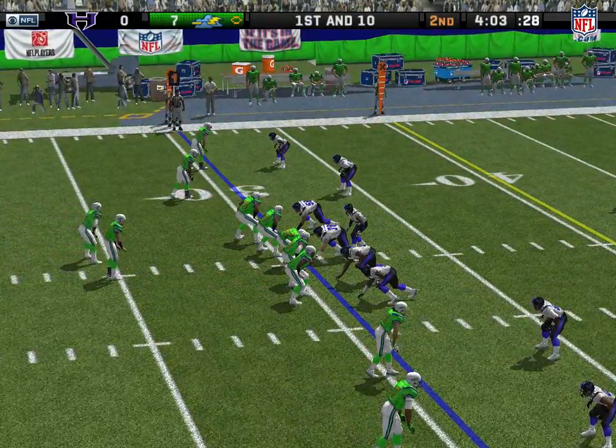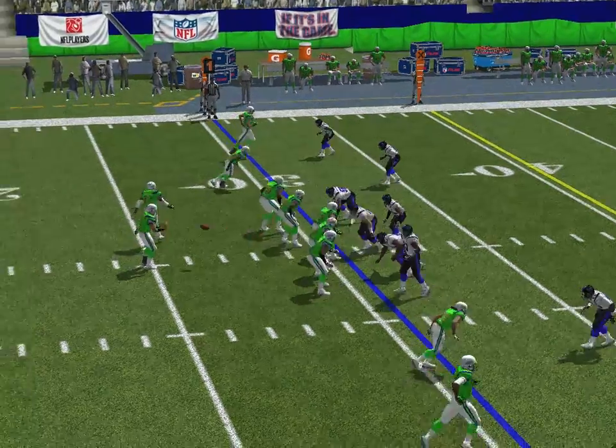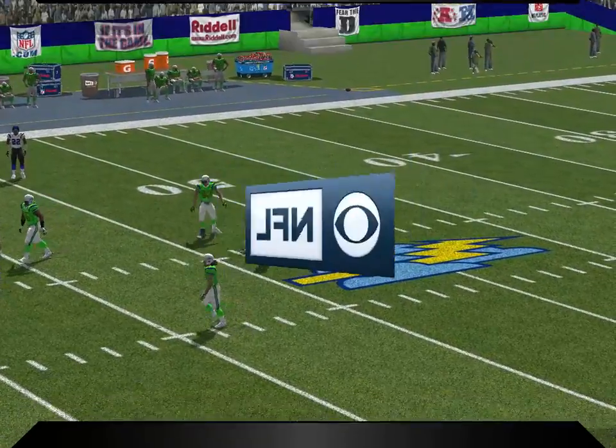Here we go, deep. Set. Hut. Watch the snap now. With the throw. Incomplete pass.